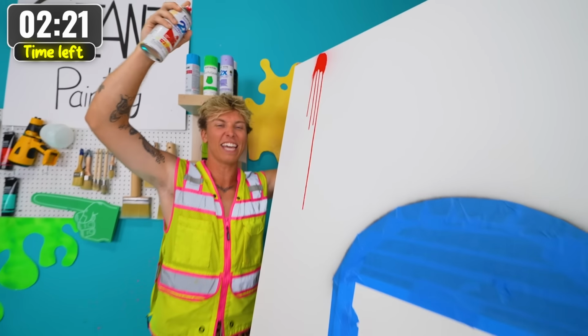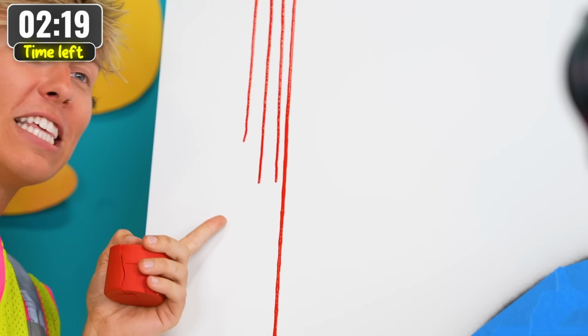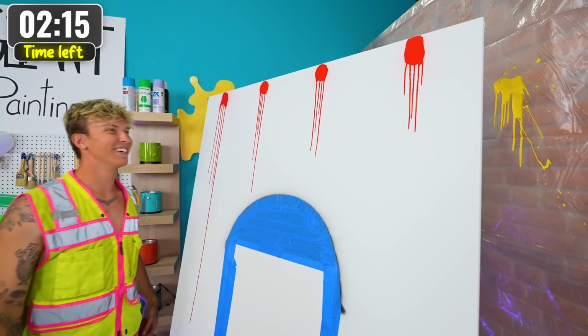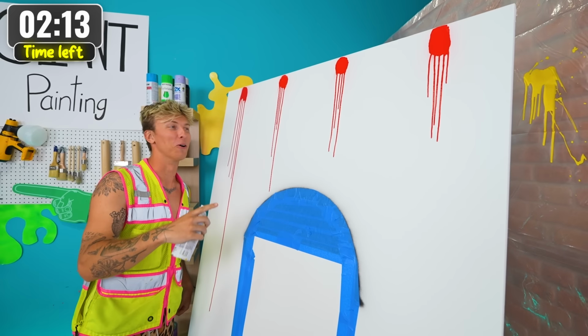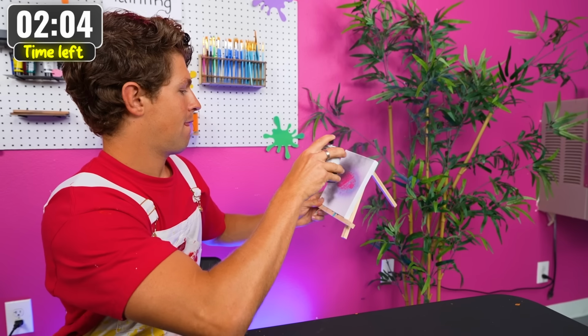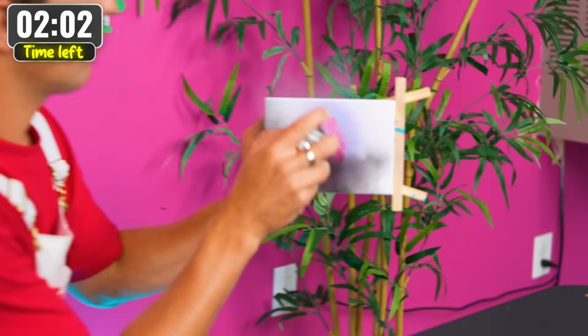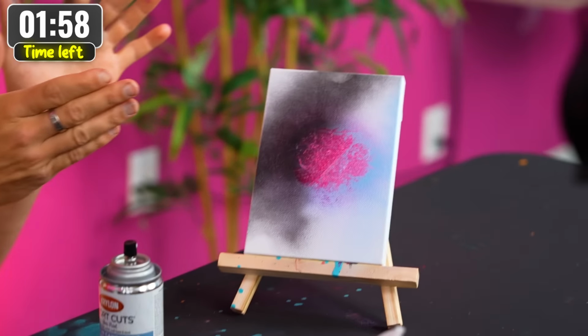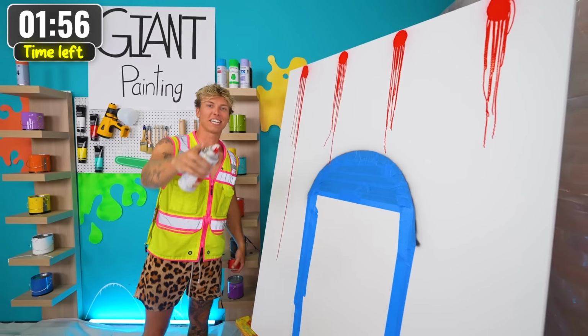It's raining paint! See, I'm making art right now. See these drips? Let's keep going! Wow! That looks so cool. It's dripping. I'm not done yet, okay? Stop judging me. We need some black to make some shadows. Perfect. All right, it looks good. What the hell is even that? It looks terrible. Let's get some different colors.